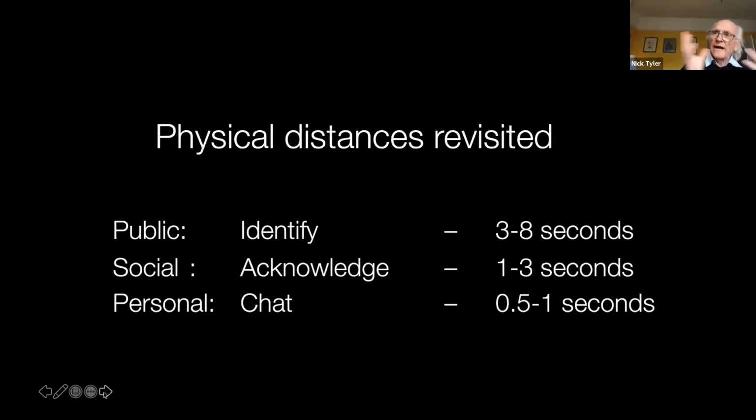So if we go back to those physical distances, how long it would take you to walk, for example, to the edge of that public space is around about 8 seconds. And to be able to move inside that social space is up to around about 3 seconds. Personal space is quite close. To get from where you're standing to actually embrace the other person, for example, is going to take you probably less than a second.